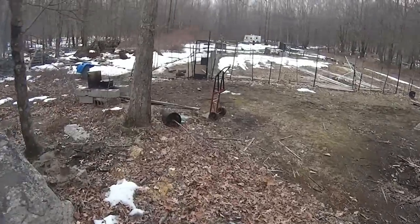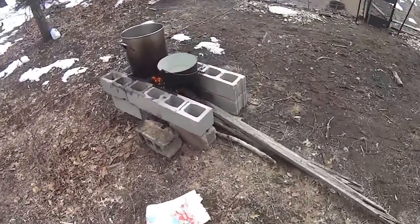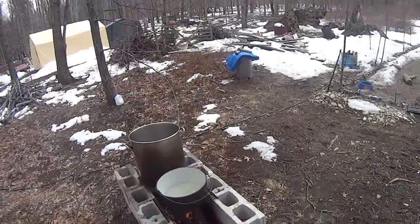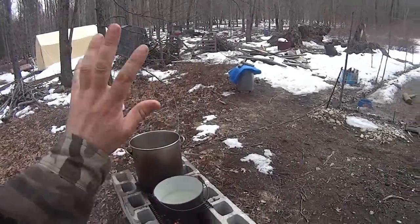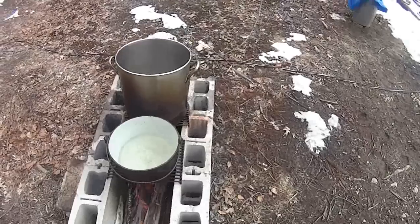I have an improvised maple syrup processing plant set up here. I had struggles with trying to deal with the snow. My previous plans are scrapped. I had to get this going. I had to get it going in a hurry.